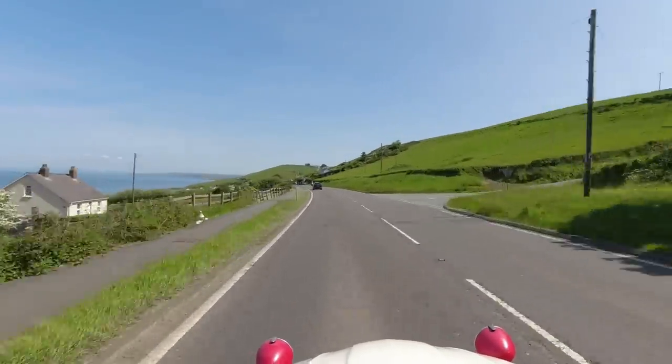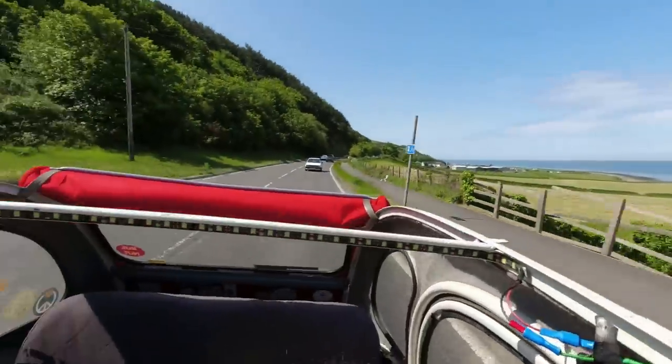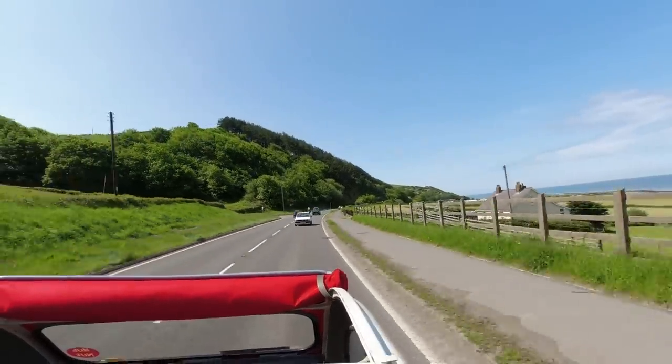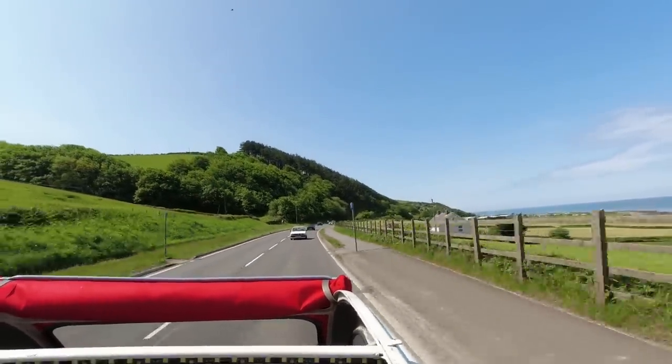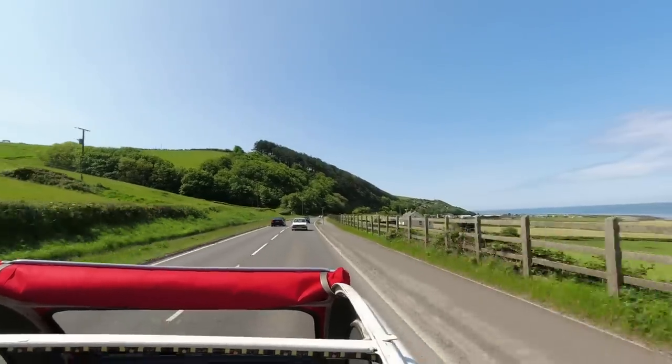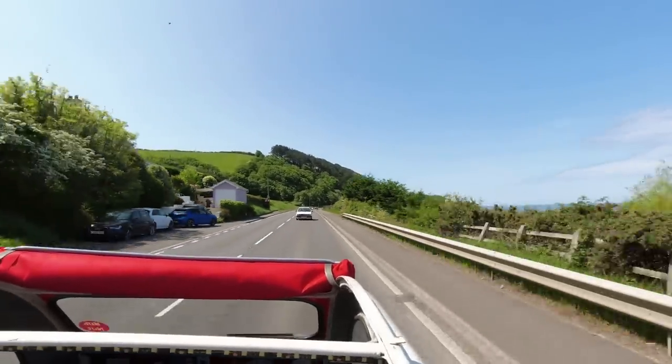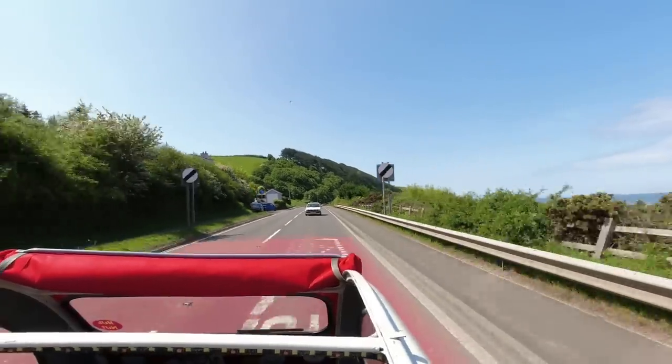We'll pull over at some point and get a shot of the convoy coming past. It's going to be a lot of cars. Yeah, there are a lot of cars. A mixture of both classics and moderns. But it's good to see. And they did say all cars welcome. And it's lovely. We met some Hubnutters today.